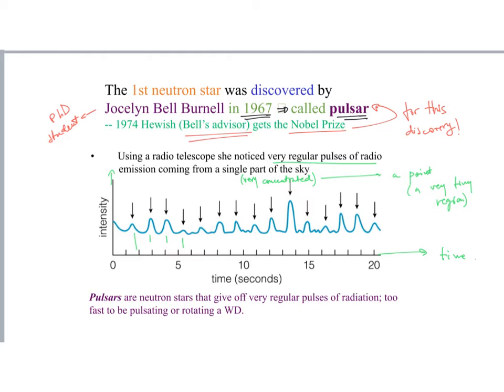Yeah. All right. So these very regular and very fast pulses bring a really important characteristic to these neutron stars, and one of them is basically the proof that we're not dealing here with a rotating white dwarf or other things, but a neutron star.